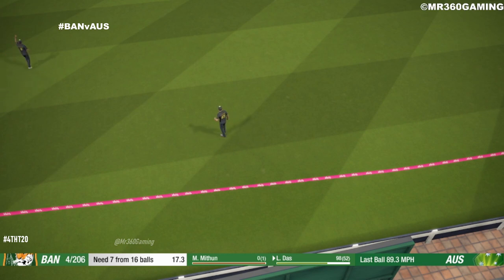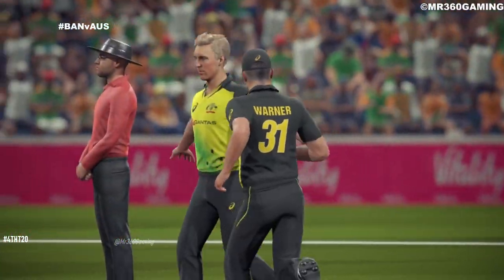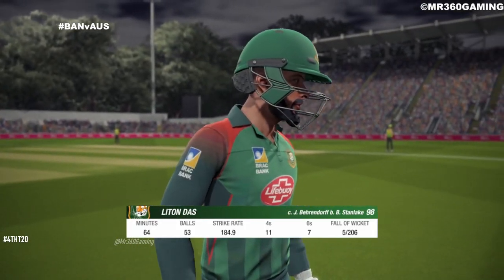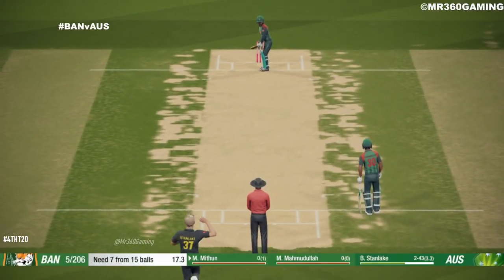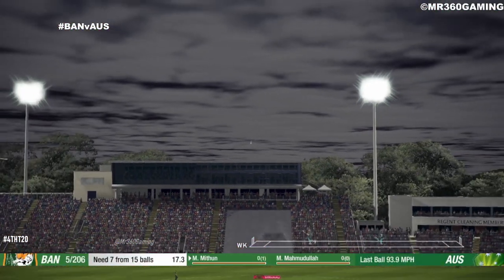And takes a very good catch. For the new batsman here, trying to turn this innings around after a... Huge shot. That's headed for six.